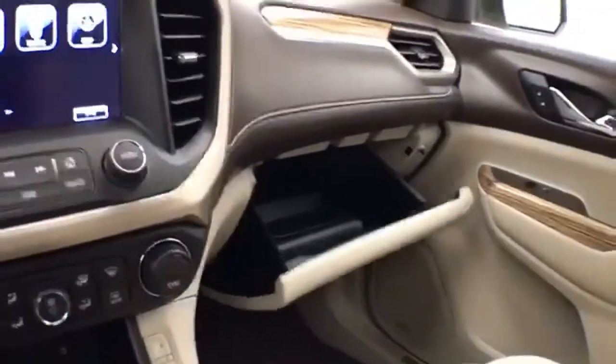Lots of storage space in the armrest, and a large glove box with all the owner's material inside. Overhead, auto-dimming mirror, HomeLink transmitter for garage door opener, and power moonroof control.